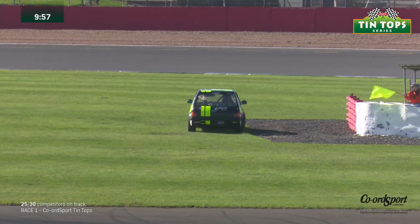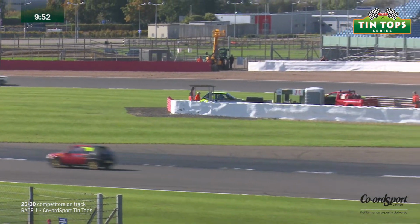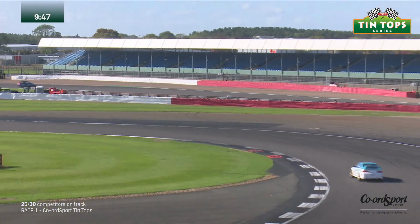It's not been a good day for the Odell squad. That's another one of the Odell cars that has hit trouble. So sadly, the end of the race for Chris Herwood.